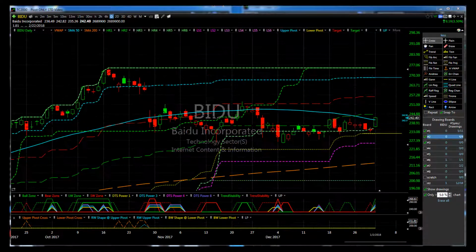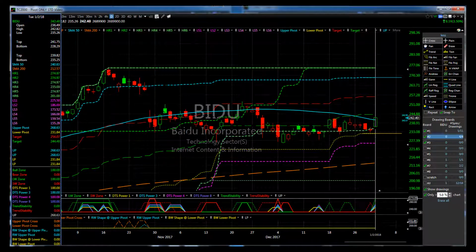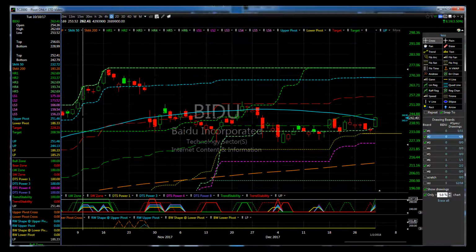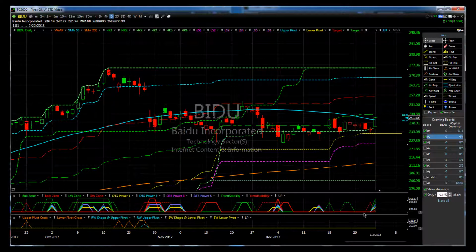Baidu, big day today. Came up into my bull zone. First time at 240.47. This is the first day. If you look down and you see one of these coming up and the little green lines turning over and I'm showing you a chart like you'd see back here, that'd be the second day. This is just breaking out. This is already on my regular trade list. It'll be on my favorites tomorrow. Come through the 50-day as well.